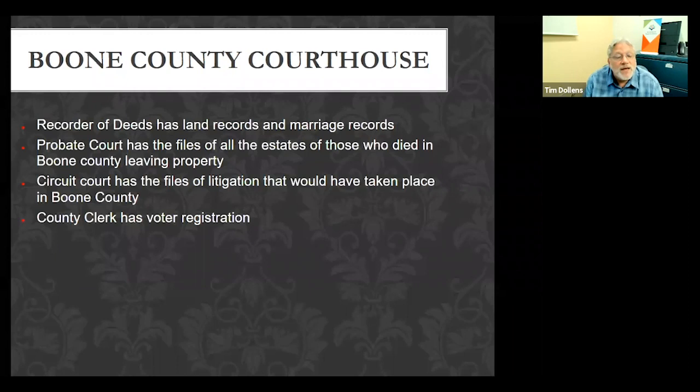And of course, the county clerk has voter registration, and this is still true today, but if you go to some of the more rural counties, you can actually look at some of the old voter registration records if they still have them. They might have been purged, but a lot of times they still have the old voter registrations from years and years ago, as well as tax records.